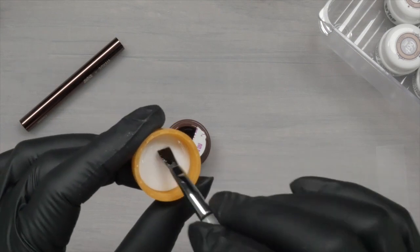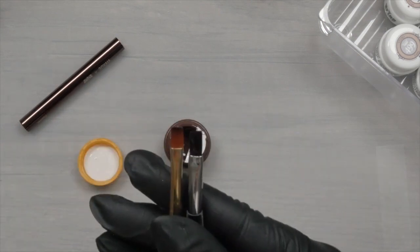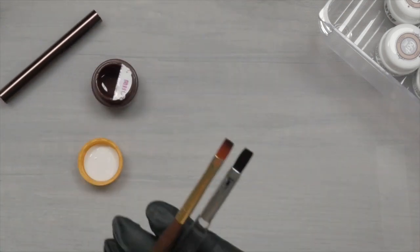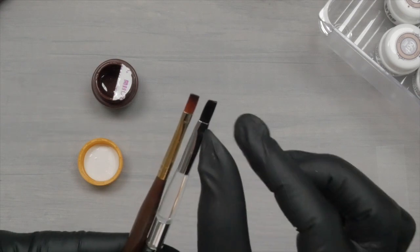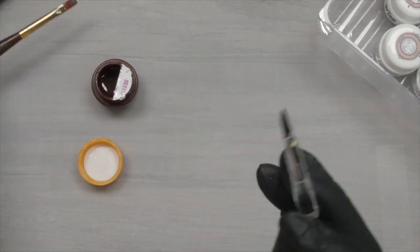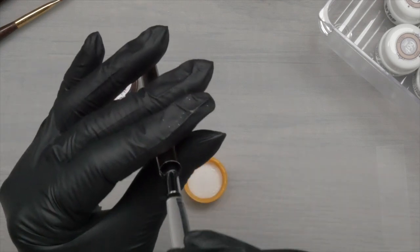It's a longer brush than your square brush. Here is the regular square from Vetro, and then this is the Fixie collaboration brush there. It's about the same width, just a little longer, and the bristles are similar to those of Base Max brush. And then you just stick it in there.